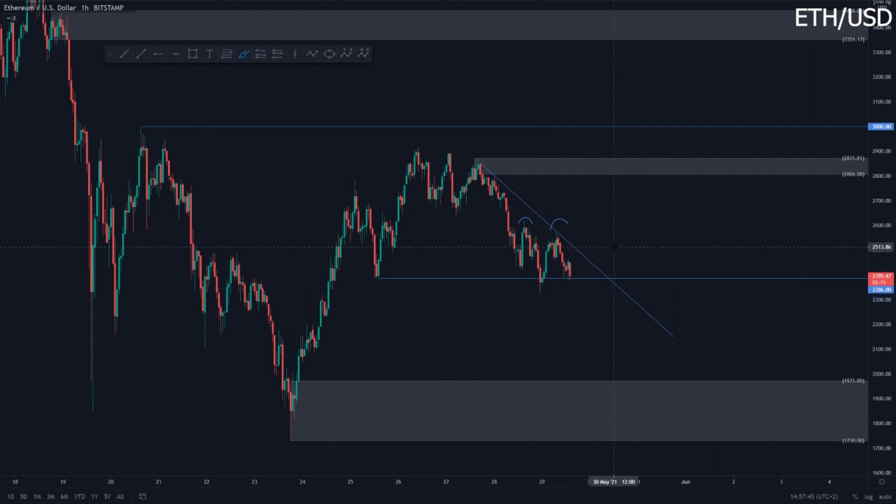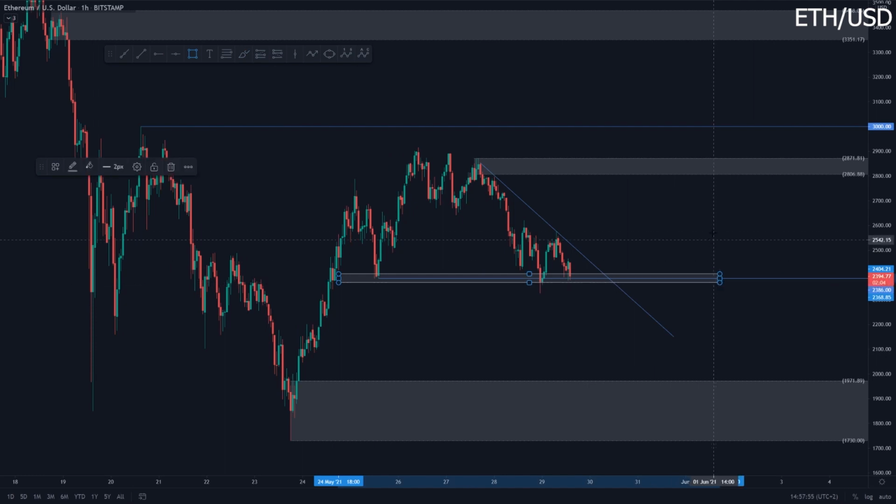However, for that inverse head and shoulders to mature, we really need to start moving bullish from where we currently are. So this is our last area of potential support from where we can see Ethereum start moving back towards the upside. If we break through this level of around 2386, I do see us coming back down lower, potentially moving even lower back in towards that 2000 level.